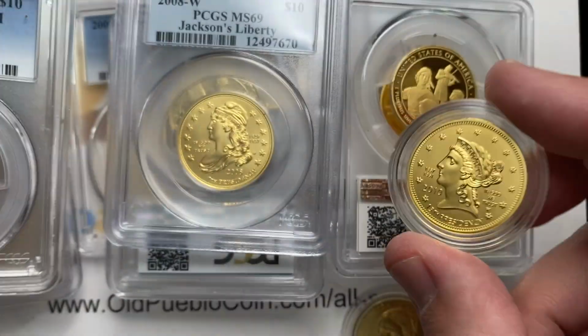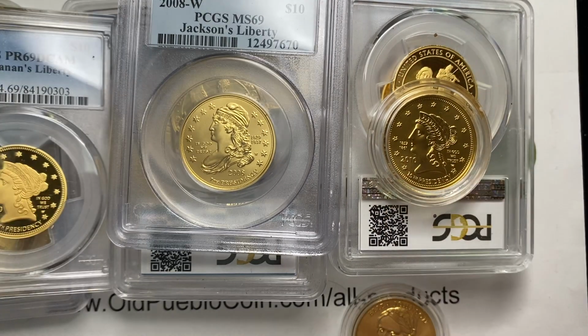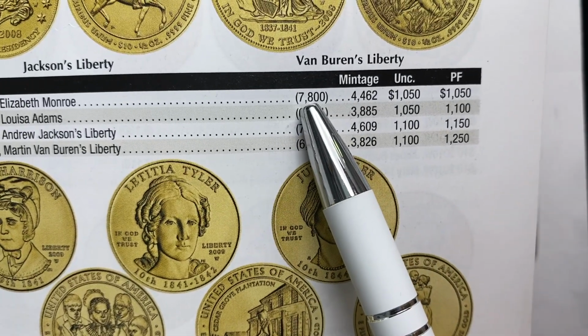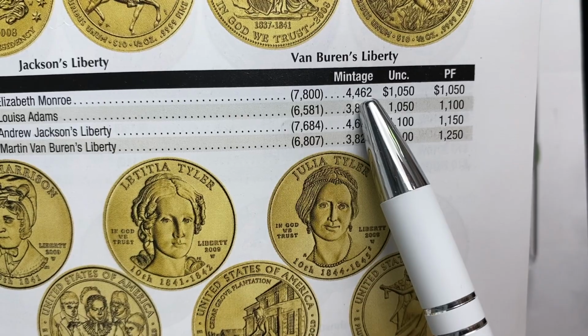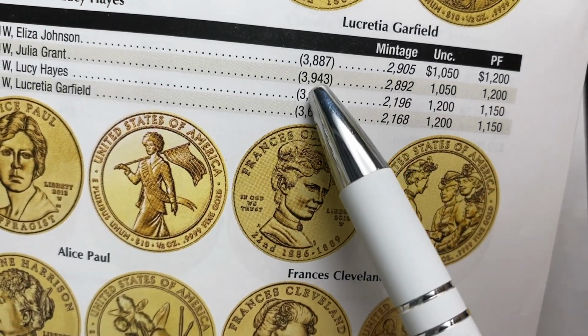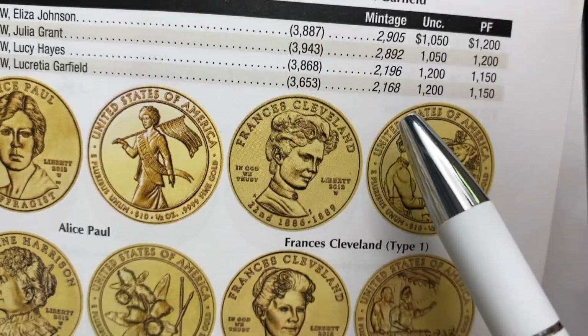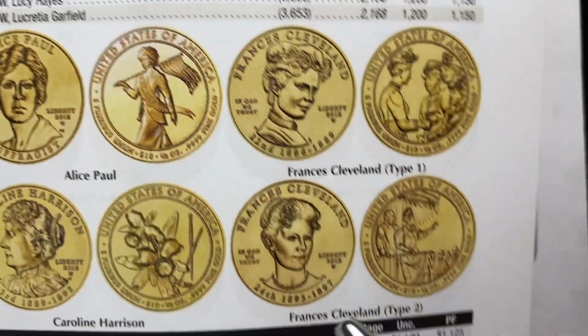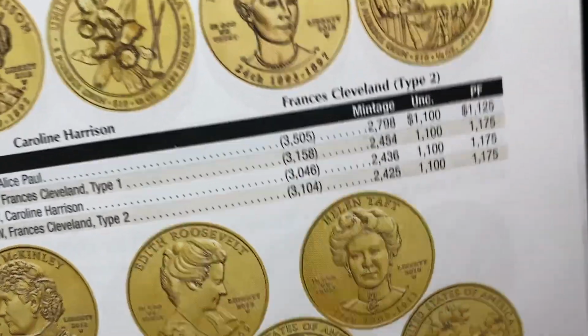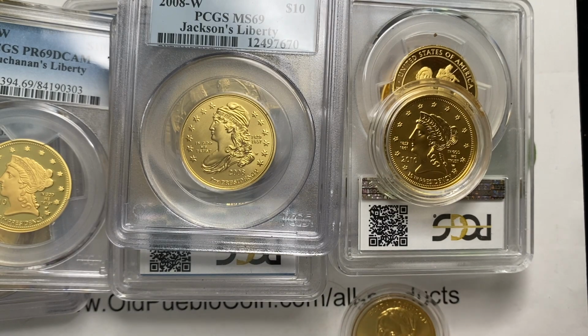By the way, in general, in most all modern commemorative issues, that's why you see this disparity. The number in parentheses is the proof issues, and then the number not in parentheses is the uncirculated. In pretty much almost every issue you look at, no matter what the mintage is, you're going to see that disparity where there'll be more proofs than Uncs because people are ordering the proofs. That is just kind of a de facto thing here when it comes to modern commems.